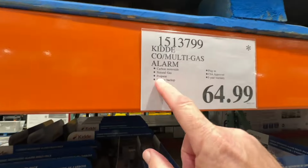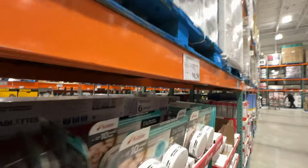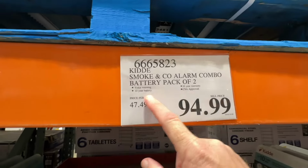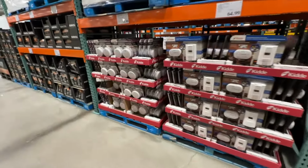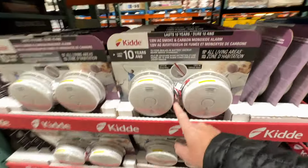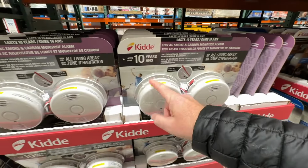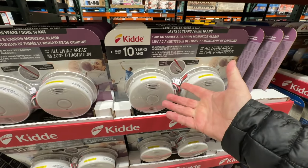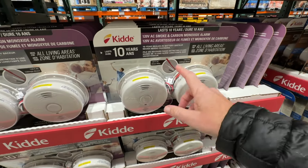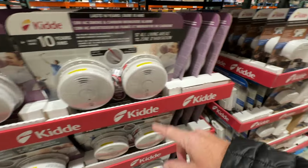But it does natural gas, propane, backup battery, plug in, voice. So after phoning Carol, obviously we don't want this one. It's wired. It's funny, they all last only 10 years, but this one's wired, so I don't know why you do. I guess if you have wires already in your ceiling, then sure, get that. But you still have to replace this whole thing in 10 years. So we don't want this one.